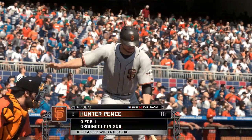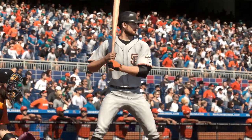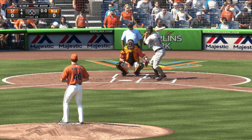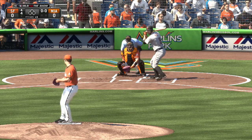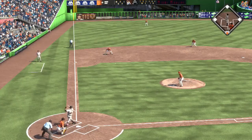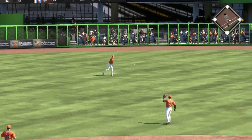And there is Hunter Pence. He'll look to get something going here in this scoreless ball game. Right fielder, Hunter Pence. On the first pitch of the inning is lined into left field, a leadoff single.